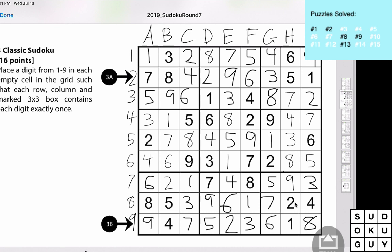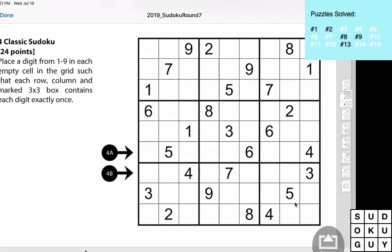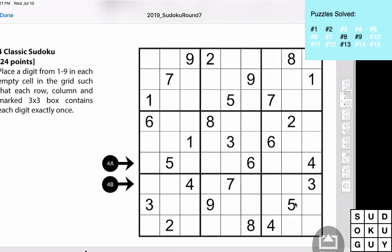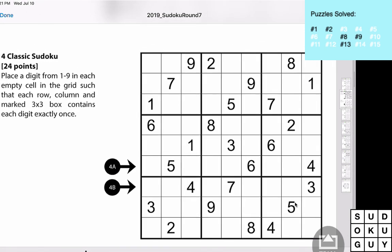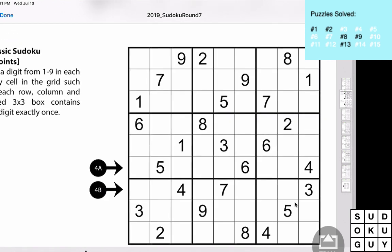Let's do the next one, shall we? I'm going to do number 4, another classic. Yeah, I'm going to try and zoom in as much as I can just because I'm finger painting. Let's start by making the grid.